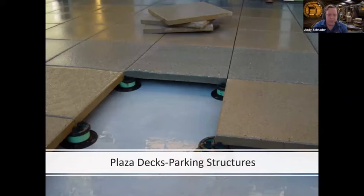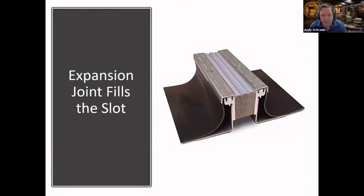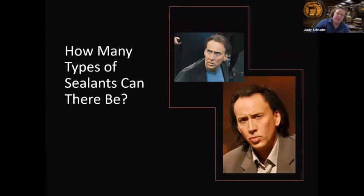More recently, we've started to use a pedestal type system like this. So you can see the waterproof membrane goes down, and then these pedestals hold the pavers off the surface. So it's much easier to repair and diagnose issues if there's a problem with waterproofing. We use wide joints like this. They're called movement joints. They allow slabs to move independently of one another. We have to have movement of the slabs, we have to have flexibility, but we also have to waterproof that joint. And we use things like this. This would be a MIGUTAN, a large scale expansion or movement joint, which fills up that slot and makes it watertight, but it still allows the concrete slabs to move independently. So these are some of the things that you're going to be looking at when you're looking at plaza decks and parking structures.